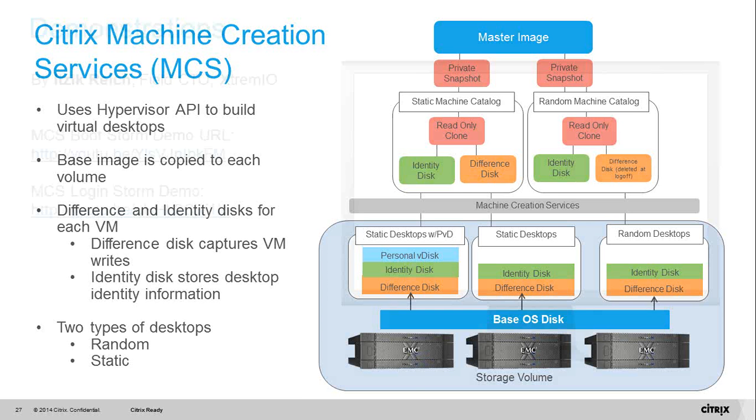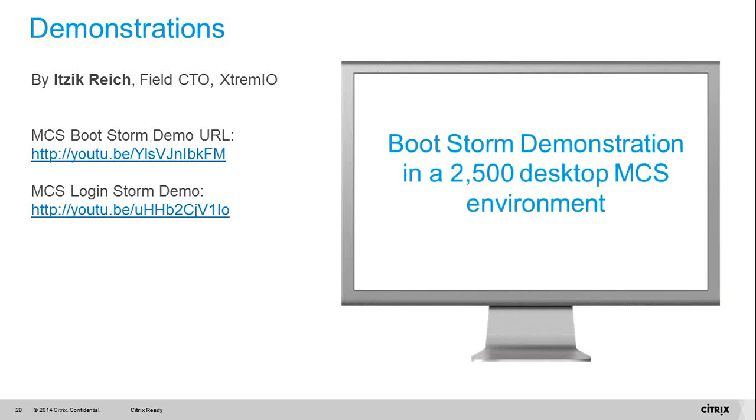MCS typically creates very high performance requirements for the underlying storage platform. Let's see a demo by our field CTO, where simultaneously booting 2,500 desktops creates nearly 200,000 IOPS. Okay, as we will see, XtremIO handles this very high load very, very well with low sub-millisecond latency. In fact, all of these 2,500 desktops will be available in approximately 10 minutes with an average boot time of less than 1 second. Okay, so let's roll.